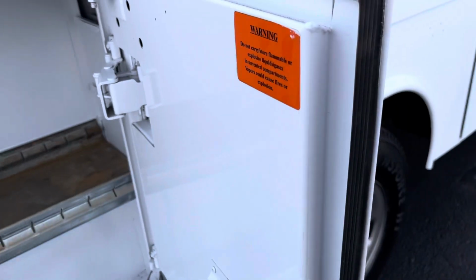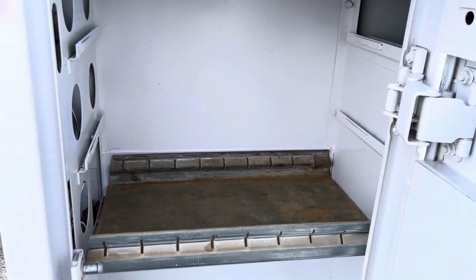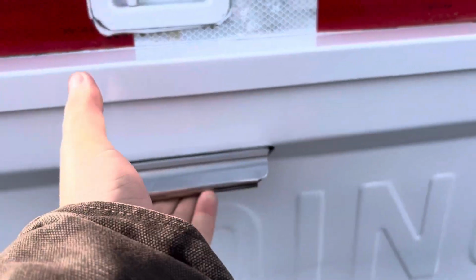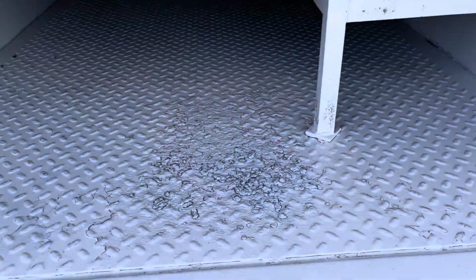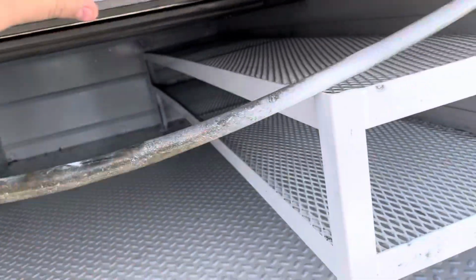T-handle boxes up here. Towing package. First, it's got a sliding top here. That's how you slide it.